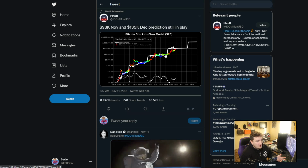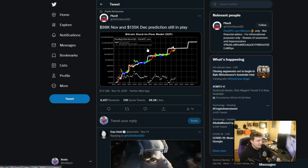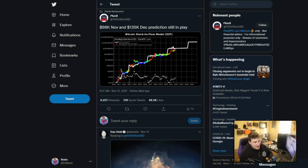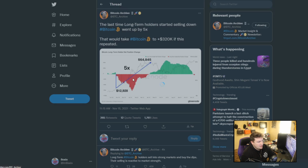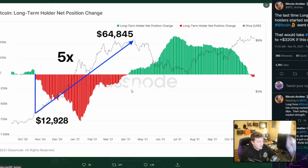And then, who knows? A lot of people look to his stock-to-flow model, all of this stuff, to make opinions on where the price is going. And we just got a flip in the net position change of long-term holders. We see here, red means they are selling. Long-term holders are selling coins. Green means they're buying coins.